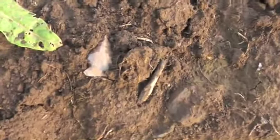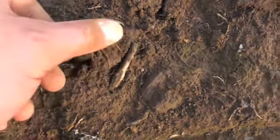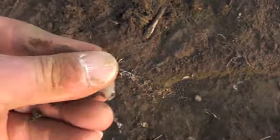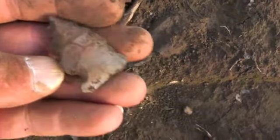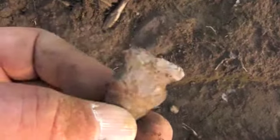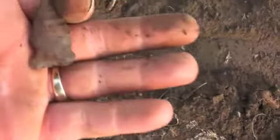Come up on this one. Yeah. Pretty good one. I'll take it for sure. A little wallering going on in the notch right there. Anyway, let's keep looking.